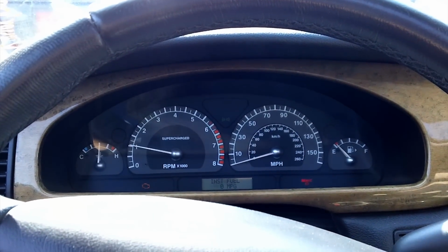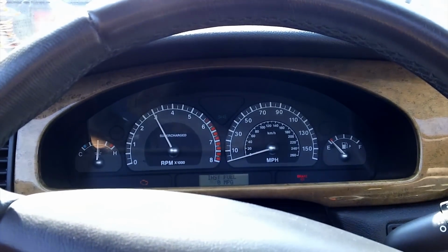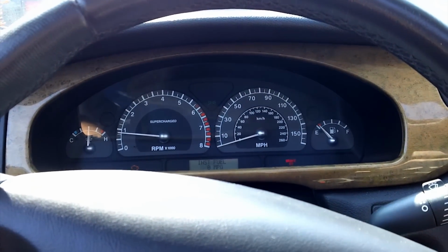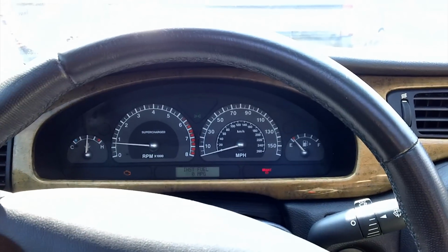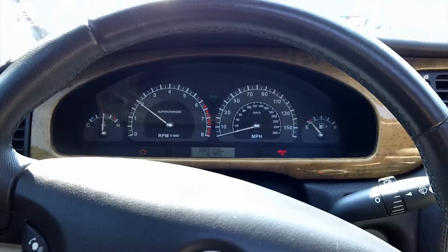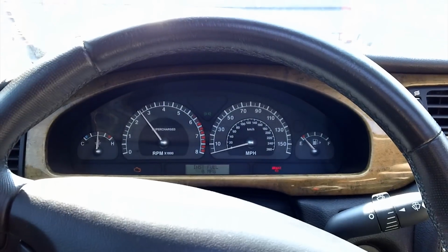Ugh, that's just so awesome. That engine. I just love the sound of a supercharged V8. Now with the windows closed, unfortunately the sunroof will somewhat ruin the tranquility in here. You can hear the supercharger whine.